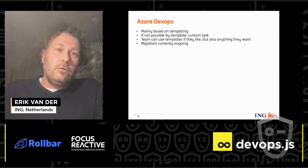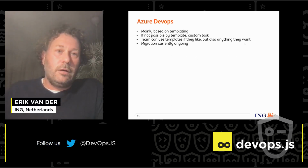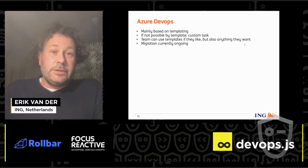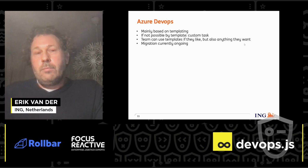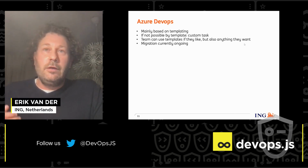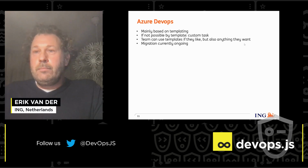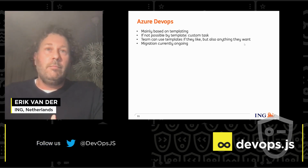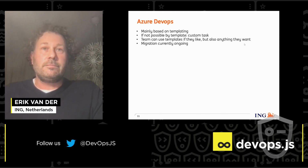So we moved to Azure DevOps, and currently we are making our pipelines based on templates, and if we cannot fit it into a template, then we make it a custom task. And teams can use these templates if they like, and they can also use whatever else they want to use. The migration is currently ongoing, and for us, the big advantage is that teams can use other things that we didn't provide to them, so it enables them to innovate the way they are building their applications. And for us, it's an advantage that we can make those innovations available for other teams by putting them into new templates and new custom tasks.